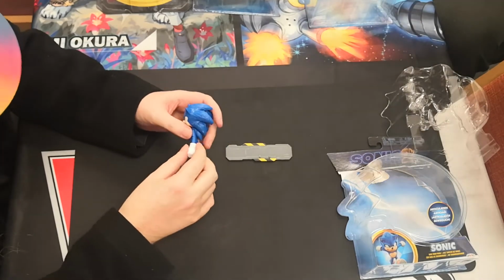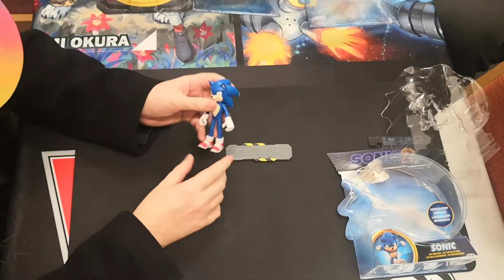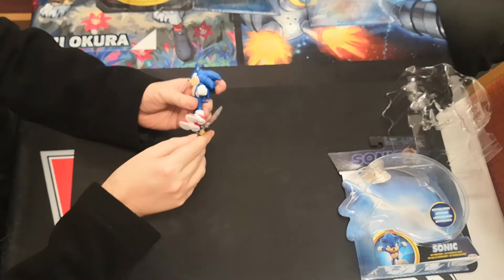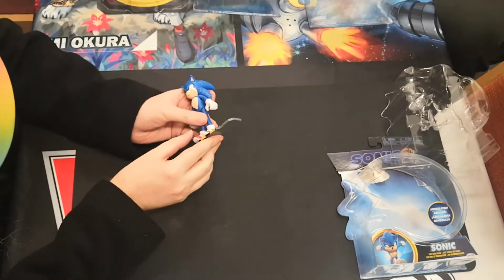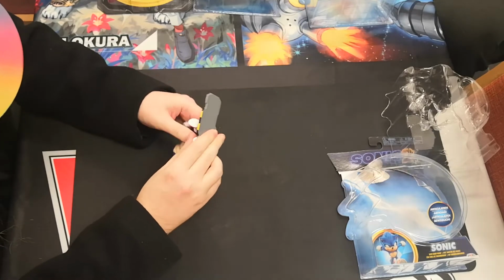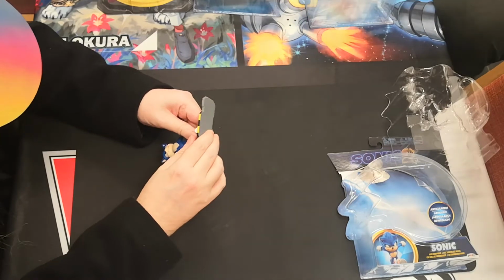So the elbows aren't supposed to move, but they feel really not good. Maybe you can hold the board. Well, let's try standing him on the little snowboard, which is the accessory he comes with. The snow rider.